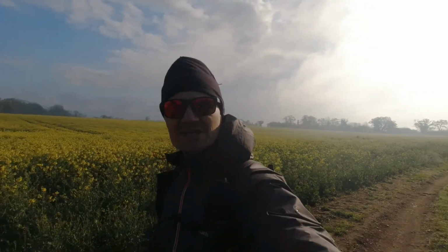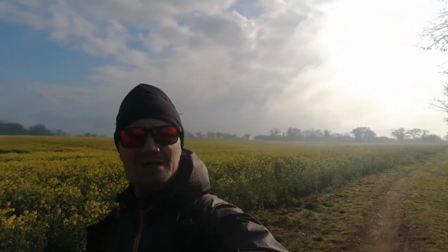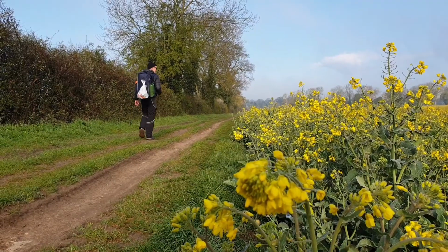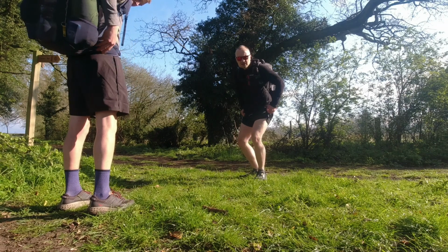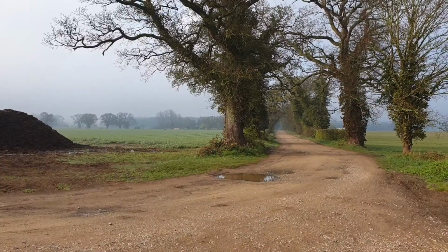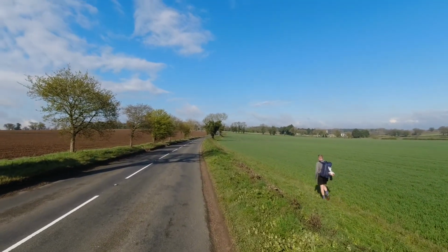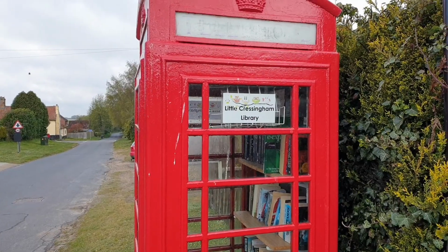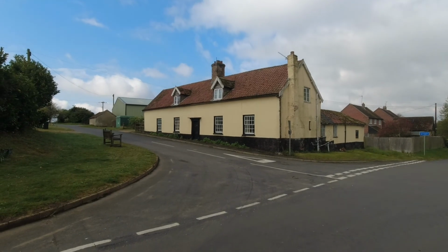All is good. The sun is finally out. About 8:30, so it's taken a while to get through, but could be a nice day. Legs are out. Potentially once the village pub. Don't know.